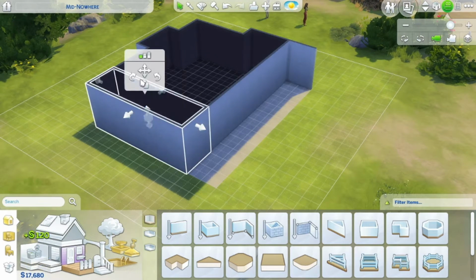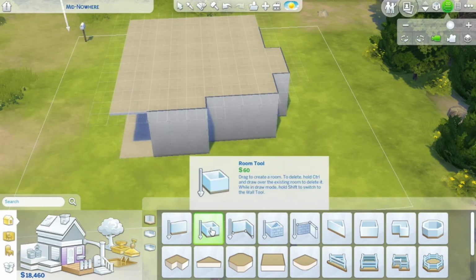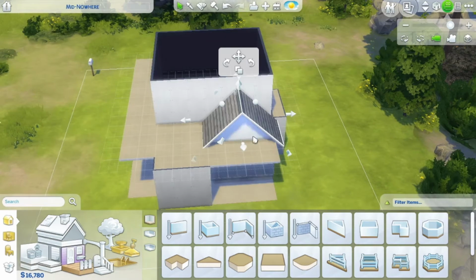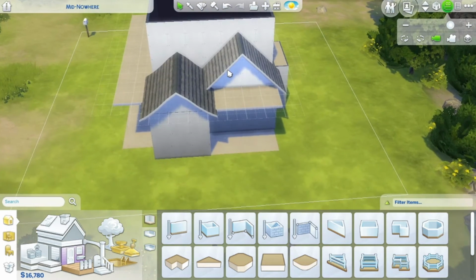Now I know I'm very late to the party and hope plenty of people have uploaded their very first video for 2020, but I'm always late to the party, so I'm just sticking to what I know. So there we go. I am building a two-bedroom starter home.